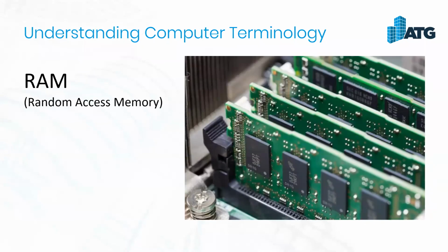All right. So the third component here is our RAM, our random access memory. And I've got a picture shown here of some older stuff. The new stuff looks pretty fancy, but here we've got a few sticks of RAM, as they call it, inserted into the motherboard. And this is one of the most important components, because when you don't have enough, it's easily apparent.